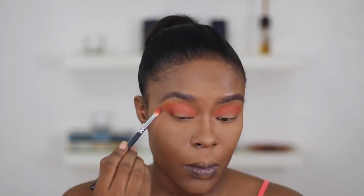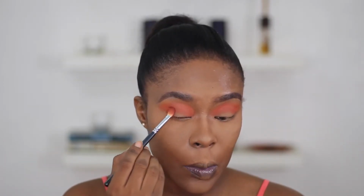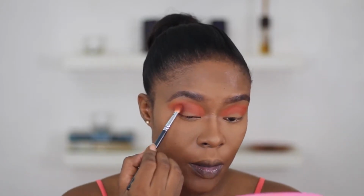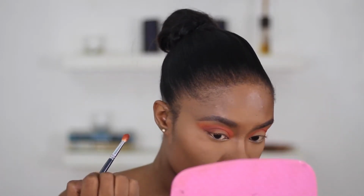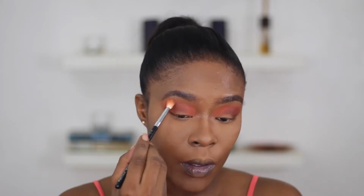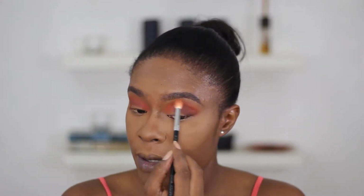I'm going to pick up this brown shade. This is the darkest shade in this palette. I'm going to pick it up on the same brush and use that to intensify the outer corners of my eyes. It's quite light. Maybe it's because of all the colors that I've layered on it. Just a little fallout right here, so nothing too damaging, so that's fine. I'm just blending out any harsh lines.